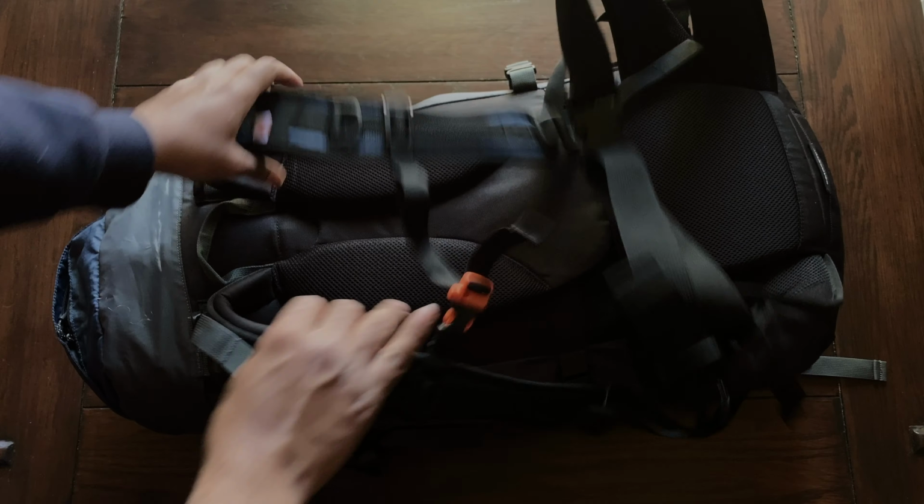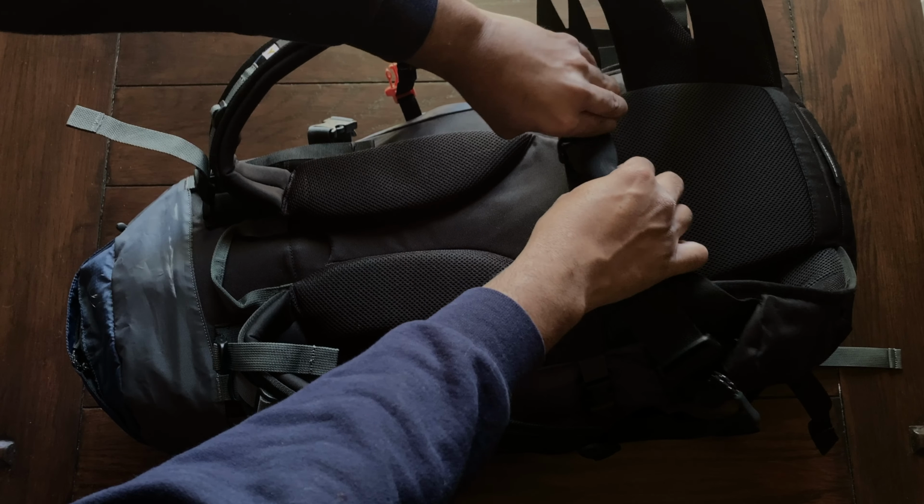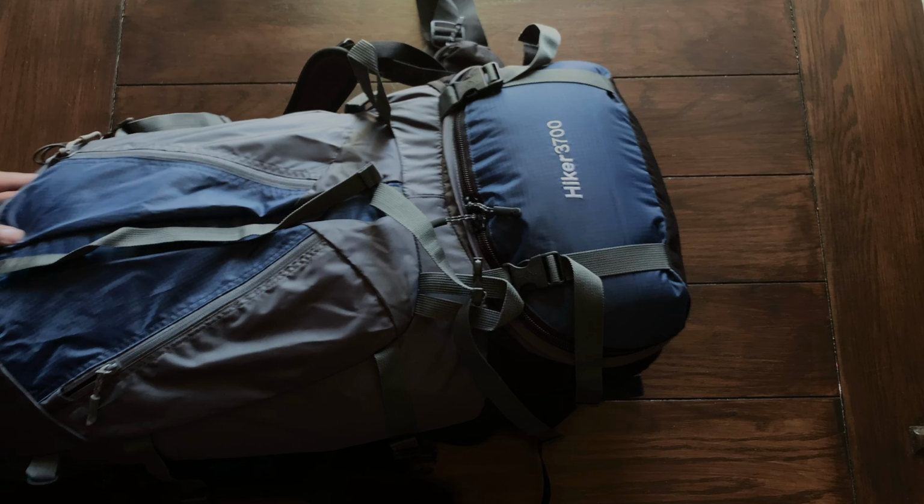So even though this is not a category, this is just my hiking backpack from Teton, the Hiker 3700. It's 65 liters. And I'm going to make a separate video about this backpack, but all that stuff that I showed pretty much goes inside this backpack, and it's not even halfway full. It takes so much more stuff, and the functionalities in this backpack are so many.